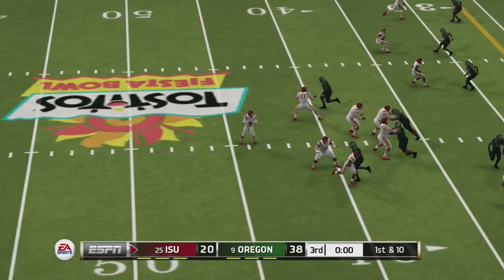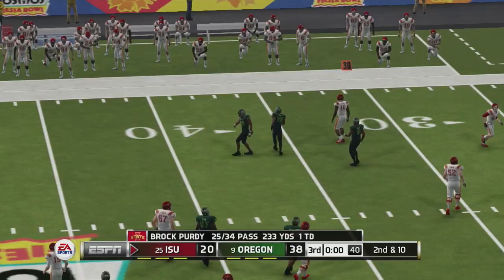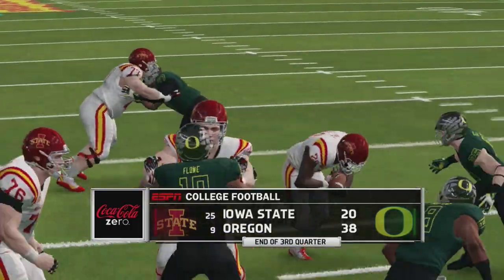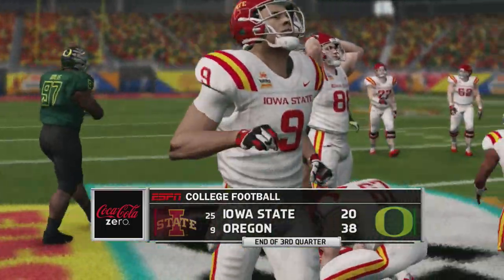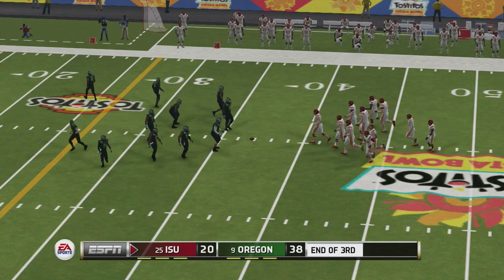They're running it. Down. Throws out and through his hands. So at the end of three, the Ducks lead 38-20. All right, we're just about set to start action here again in the fourth quarter.